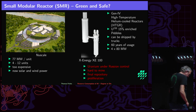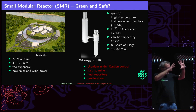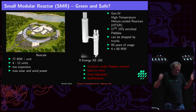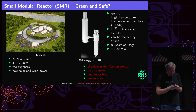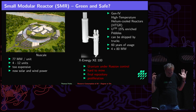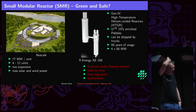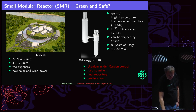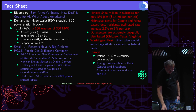And then the next problem comes because we don't have the uranium for it. Even though I would say I like nuclear power, I don't do this. We don't have enough uranium for this. It's under Russian control mostly. It's extremely hard to mine. It kills the environment. And if you build something which can be transported on a truck, you always have the problem of proliferation. You simply can take the uranium and do something unexpected with it.